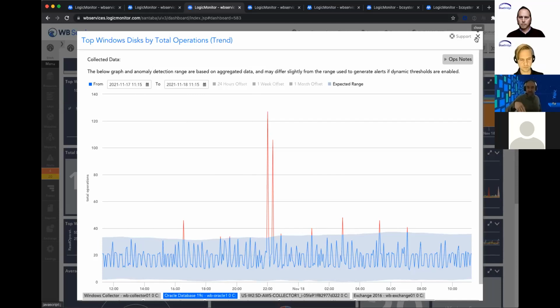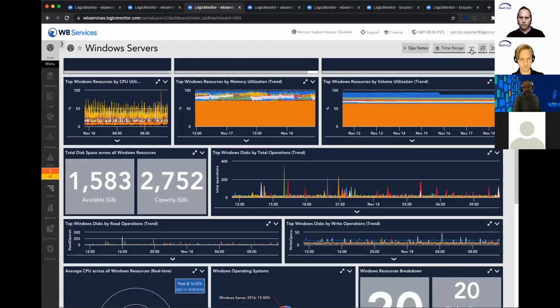But if it suddenly spiked way up above what's normal, then we would get the engineers involved, right? Because when we have that change in our environment, that's where we need the human level of intelligence to understand whether that's a problematic change or something that we can just ignore.